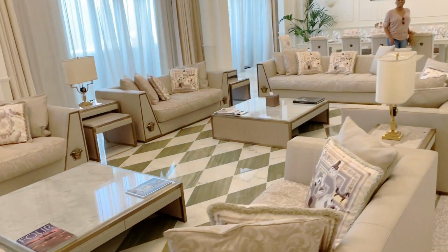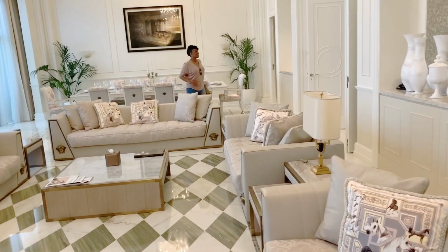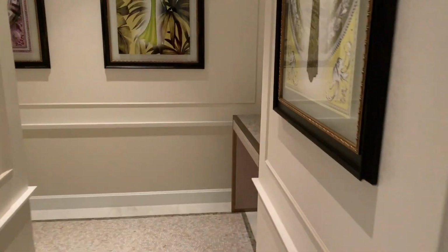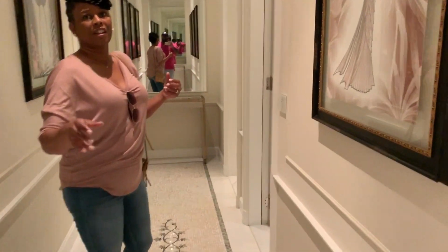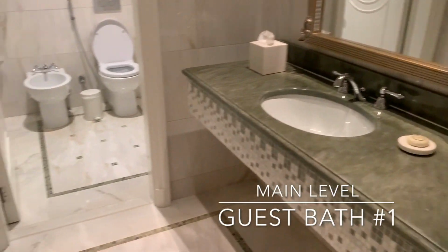Now you may be asking yourself, why would someone need that much space? 5 couches? Well, typically when you're a superstar or some sort of a political figure, you travel with an entourage or a team, so that way you'll have enough space for everyone to hang out and chill. And you don't just have one powder or guest bathroom, you have 2 powder rooms or guest bathrooms to accommodate your many guests.